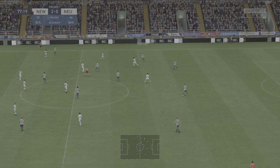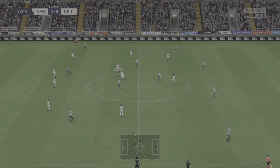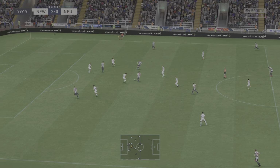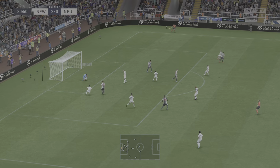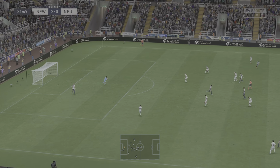Trippier. Well, the second half drawing to a close. Newcastle fans will be excited about this. Well, I think the scoreline reflects the difference between the two teams. For most of the game, they've dictated the play. It's got to be! Well, he's missed the chance and the keeper didn't have to do very much.